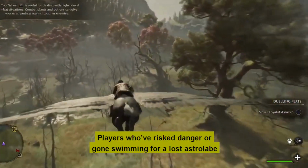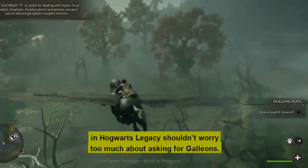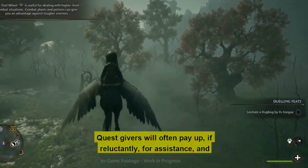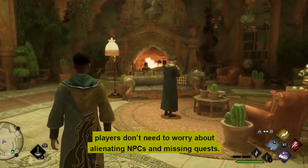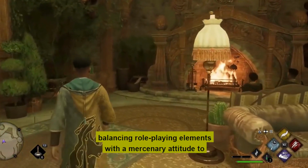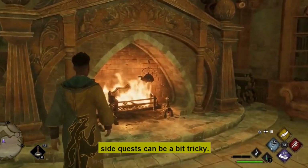Players who've risked danger or gone swimming for a lost astrolabe in Hogwarts Legacy shouldn't worry too much about asking for galleons. Quest givers will often pay up, if reluctantly, for assistance, and players don't need to worry about alienating NPCs and missing quests. Asking for payment is usually an option players can take, even if balancing role-playing elements with a mercenary attitude to side quests can be a bit tricky.